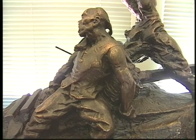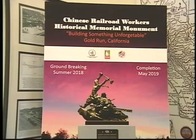Well, thank you for your organization. It's about time the Chinese got recognition for the contribution, not just to the railroad, but for the building of the West in the Western United States. Well, exactly. Thank you very much, and we're looking for the support from everybody in this region, and we're very excited that we'll be here today for the Railroad Days, and we hope next year we'll see you at the Go Round, at our monument. Yes. Thanks so much.